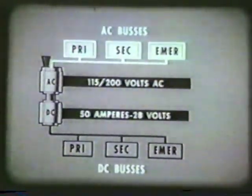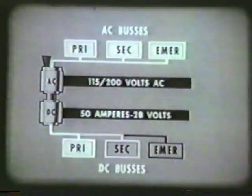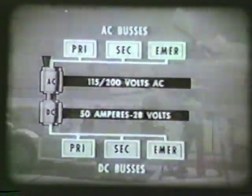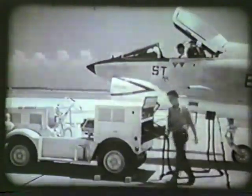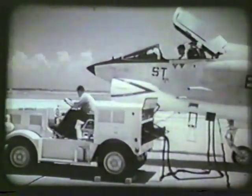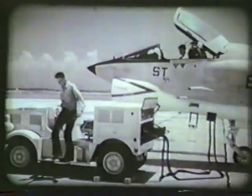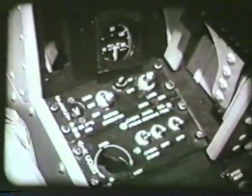The 50-ampere DC generator supplies 28 volts DC power to the primary, secondary, and emergency DC buses. This electrical system is without a battery. If the Crusader's electrical circuits need to be energized on the ground and the engine is not running, external AC-DC power must be used. After external power is plugged in, the master generator switch must be placed to external to energize the electrical system.